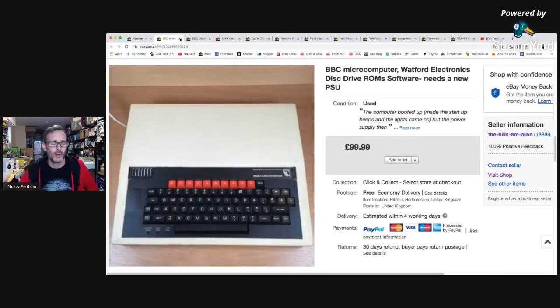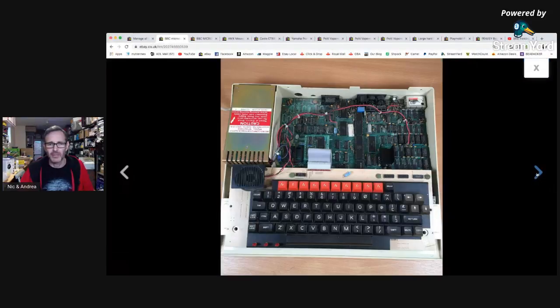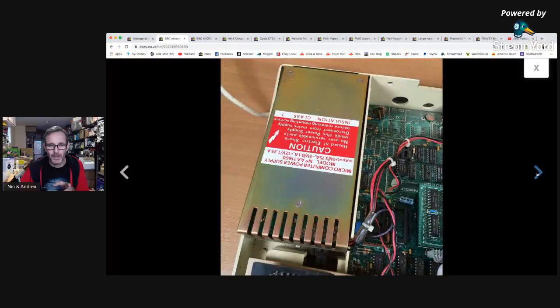If we move on, you will remember, if you've seen that video, I showed this BBC. Now the BBC was faulty because when I tested it, the power supply blew up. But I listed it and described it as such. You probably see in the pictures here, that's the power supply at the back left there. That needs replacing. Everything else, it's fine. I showed the close-up of these ROMs and the insides, the guts of the machine. There's the faulty power pack.